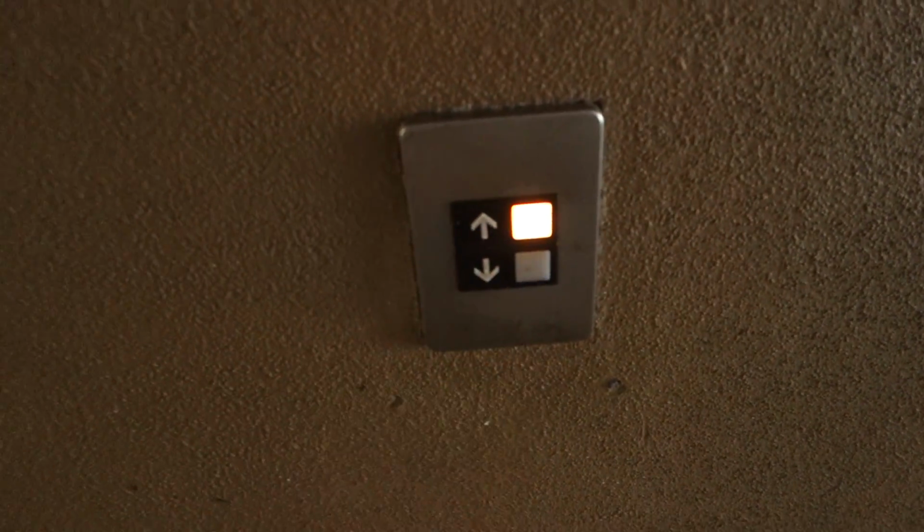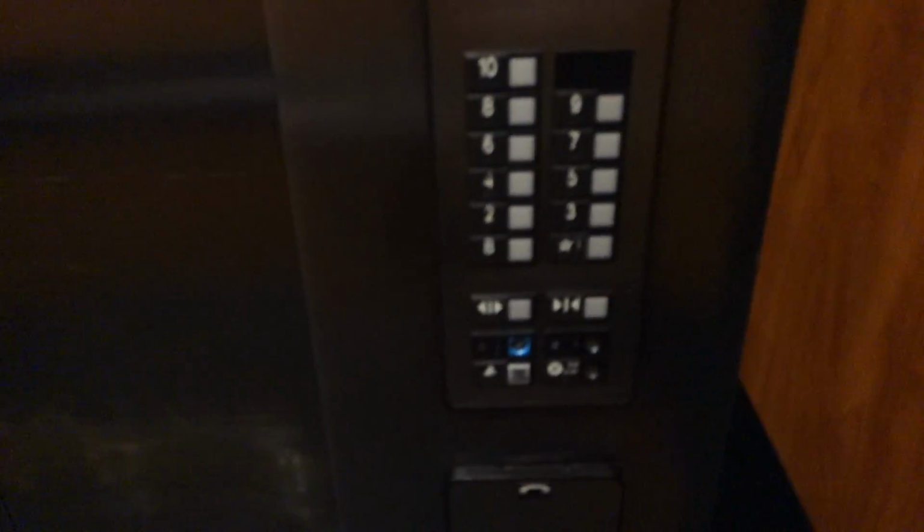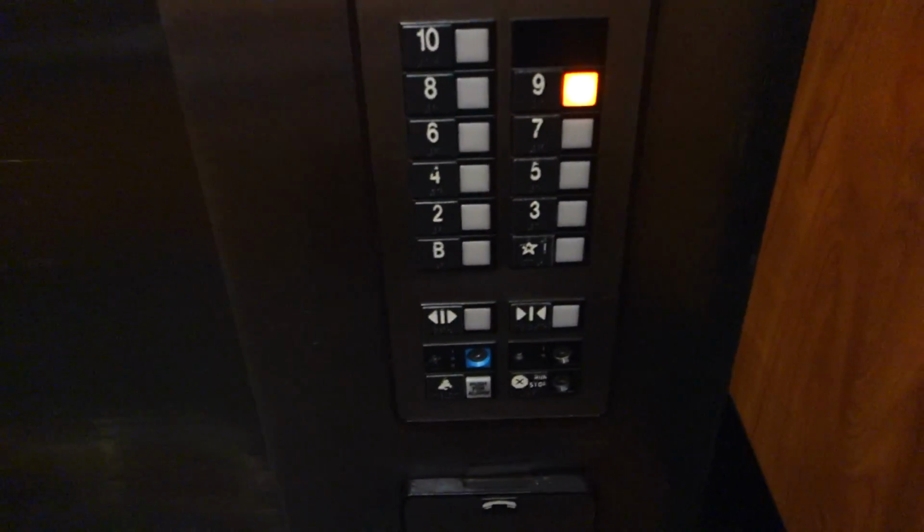These are the elevators here at the Maritime Beach Club in Myrtle Beach, North Myrtle Beach, South Carolina. Got some Otis Series 1 elevators to ride. Here's your interlock. Let's go to 10. Some mod, obviously. 9. Here we go.